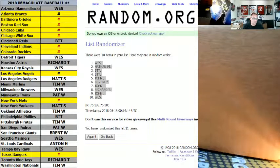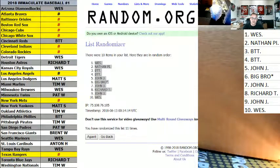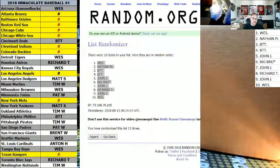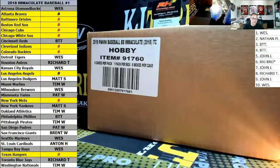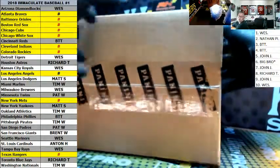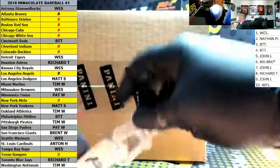Steph has a lot of one-on-ones there from what I've seen, a couple per case, usually. Be nice if we get a nice Otani or a Cunha one-on-one, or an Albies, or a Hoskins. There it is. Good luck. Here we go. There is your case. So pretty. Let's get into it.